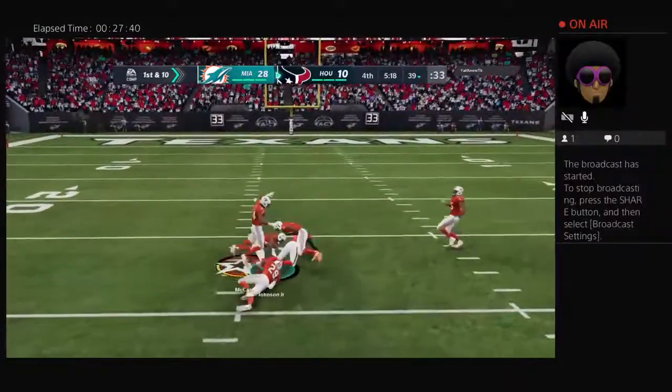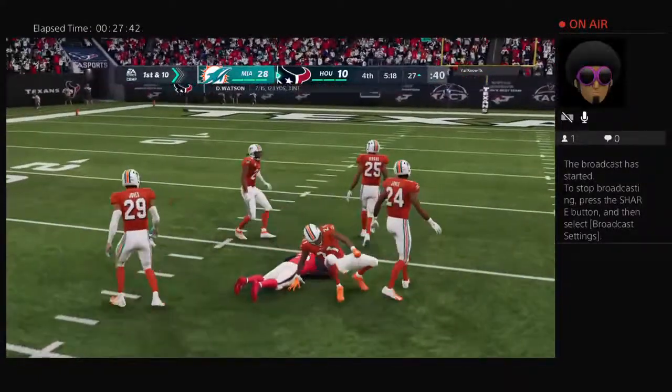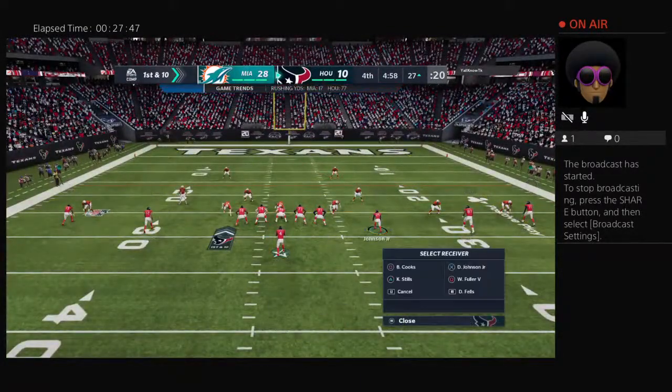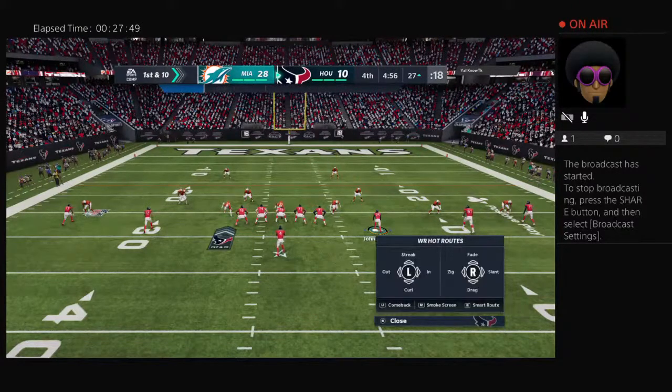Now a 1st down throw complete downfield. And he'll go down, but not before getting this inside the 30. It's a gain of 35. 1st and 10 at the 27-yard line.